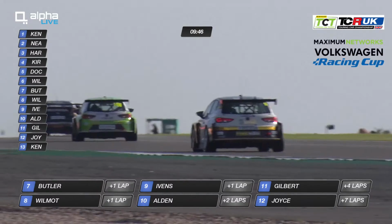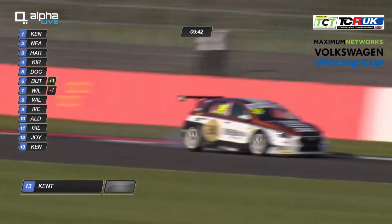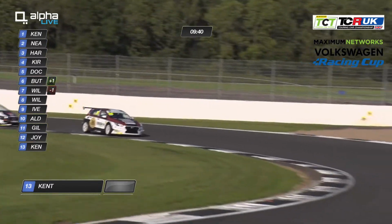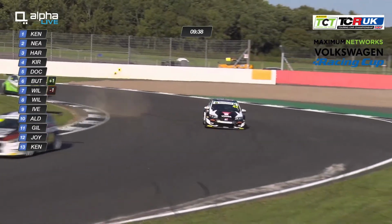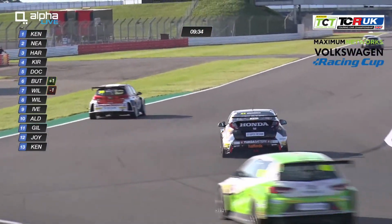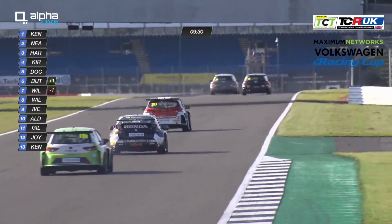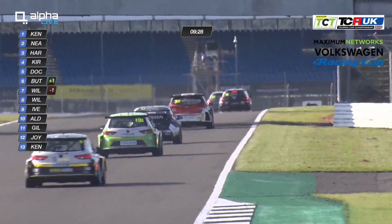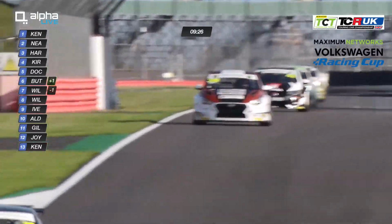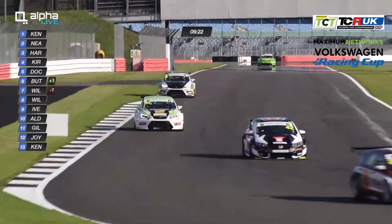The top 4 are separated by 2.6 seconds. And lap time-wise, they're all very evenly matched, with the lap time delta between all 4 of them. That 2/10 as Henry Neal goes way too deep into Beckett's to try and hold on. The camera just panned around very quickly there because Gilbert had gone off just in front of them at Beckett's. I heard some tyre squeal and I thought, who was that? But Kent went deep. It looked like he'd locked up as well, but Gilbert had just gone off just before that. So luckily they avoided it. You can see him in the background there.